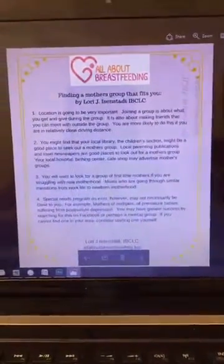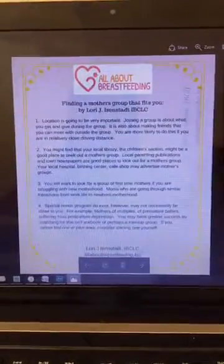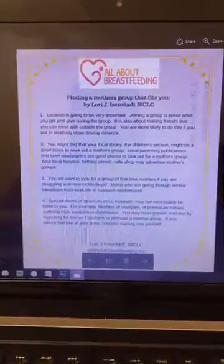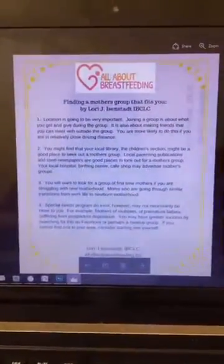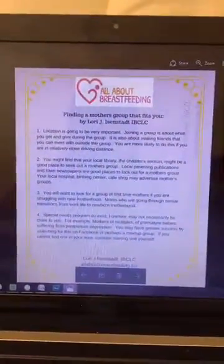Places that you can look to find new mothers groups may be your local library. I find that if you go into the children's section, some of them have bulletin boards, some of them have local parenting publications and local town newspapers, and they're good places. You can even ask the librarian.